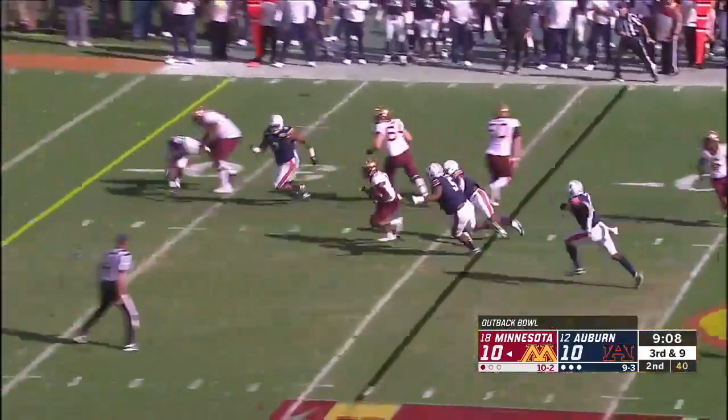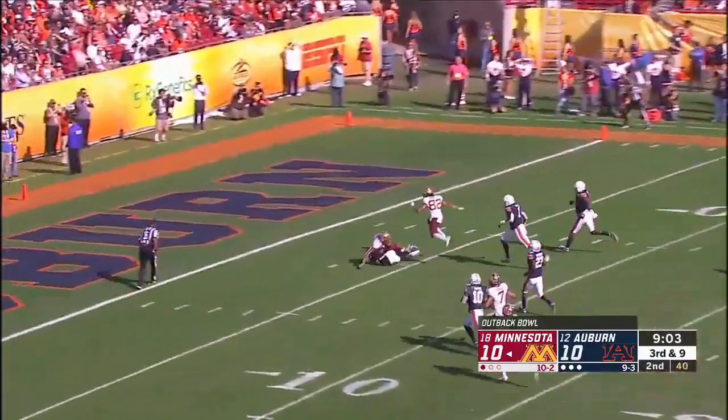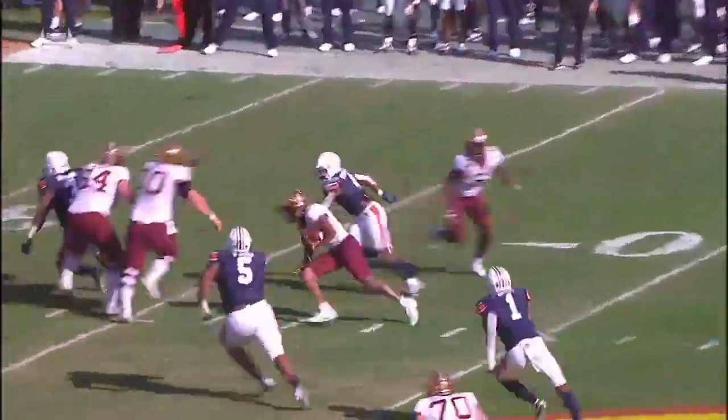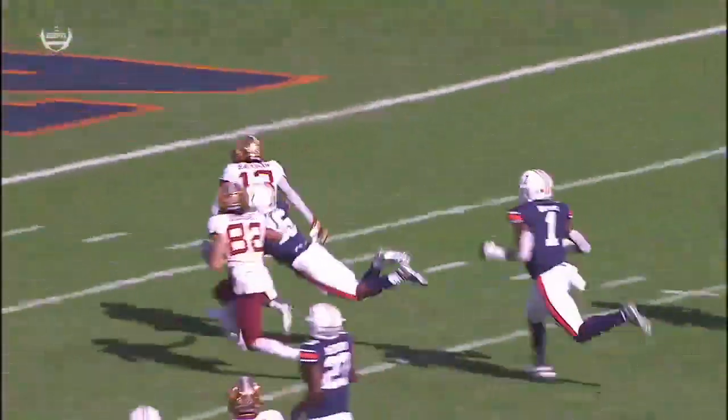Screen pass, far side. Bateman sneaks through. Rashod Bateman inside the 5. Pressure, and the blitz comes, and then watch Bateman, that explosive first step. He runs through tackles.